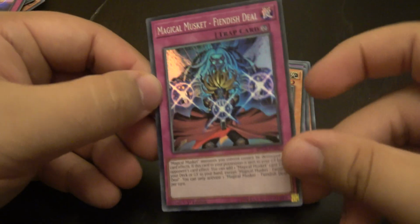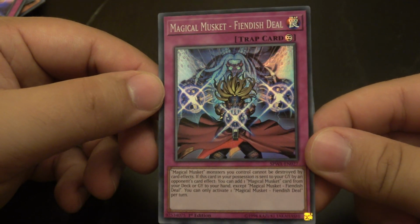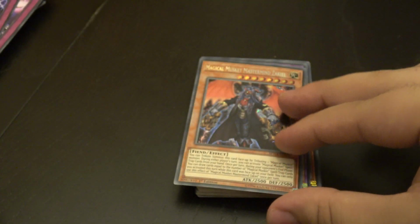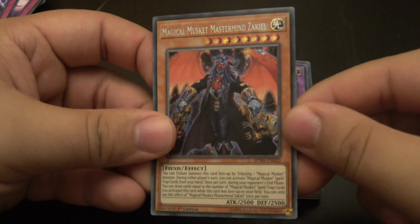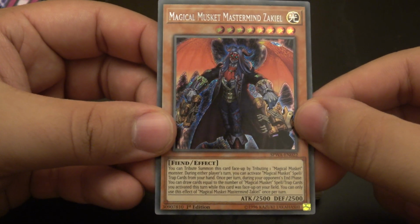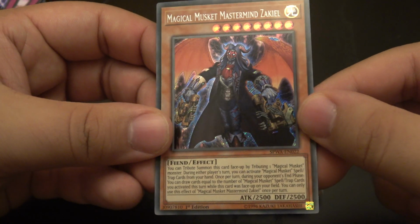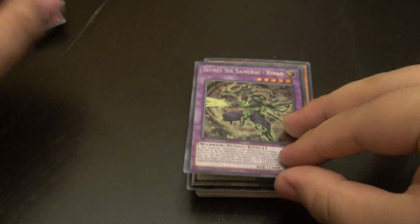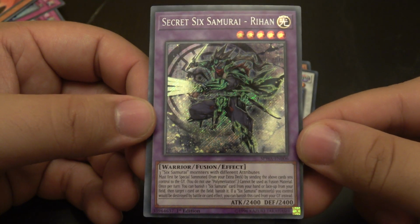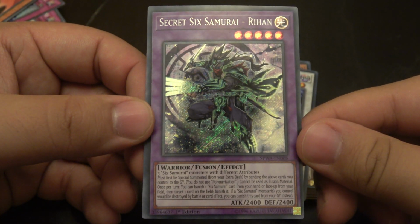And we got Fiendish Steel. I was so happy when this was announced. Protection for the archetype. Next we've got Zakiel. Again, the bigger monster. Probably not running in so many people's versions of the deck, but really nice looking. And another cover card, Rihan, their Contact Fusion for the new 6 Samurais.